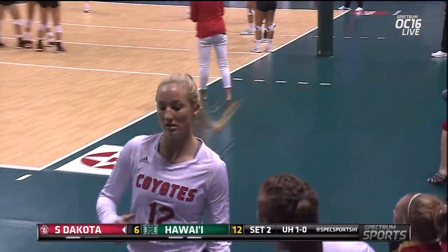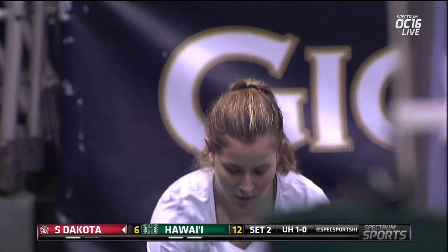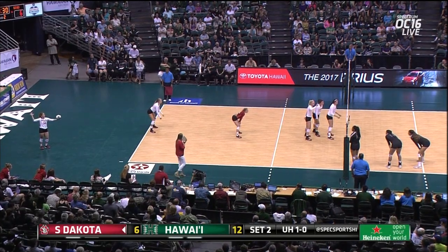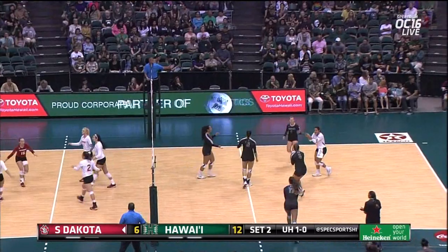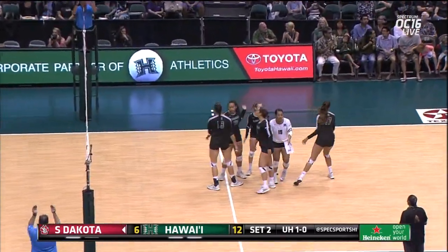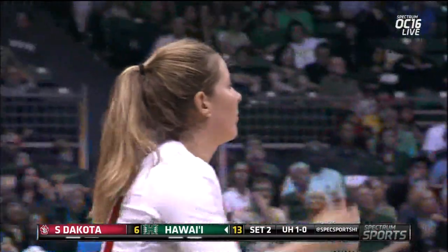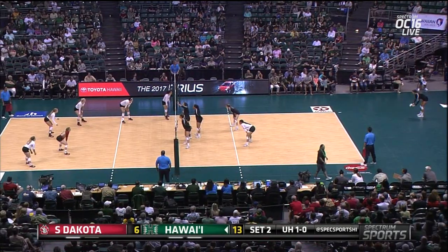Lotion over the top, 6 preps in Nebraska when she was a senior. She had thoughts of going to the University of Nebraska, a major power, but maybe she was going to be a big fish in a little pond here. Out serve. That's the 5th service error for South Dakota, compared to 2 for Hawaii. They have hurt themselves on many occasions, and this instance gives Hawaii a 7-point advantage.